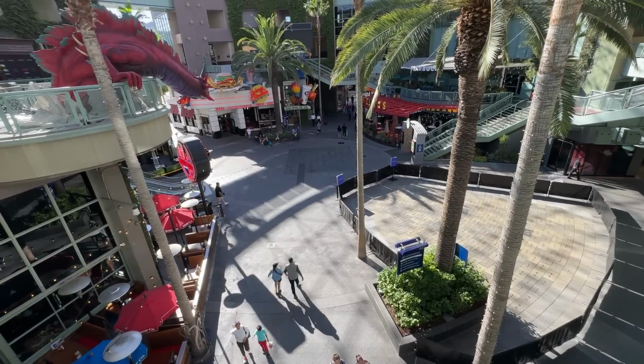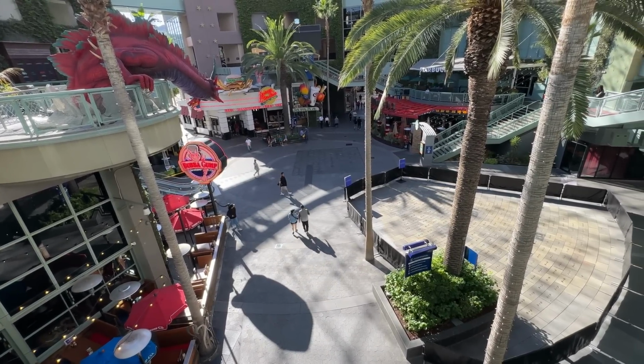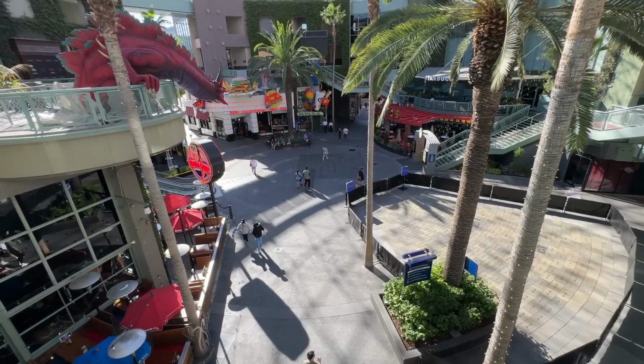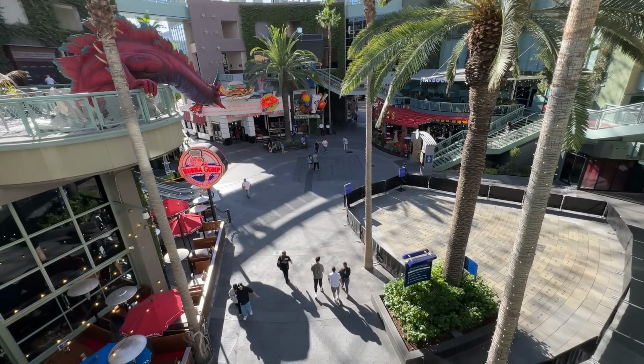Not too bad on this Monday afternoon. Rightfully so. I don't expect the park to be extremely busy on Mondays, especially during Halloween Horror Nights. That's going to be a different story though during Grinchmas, because then pretty much the entire run through Grinchmas is going to be very busy. So just keep that in mind if you are coming for the holidays.